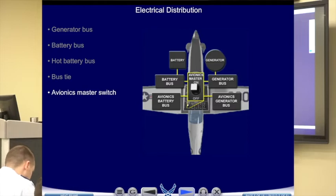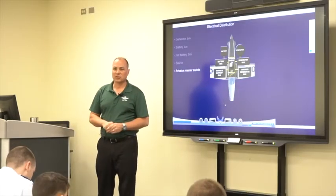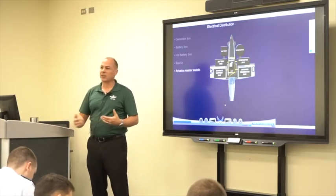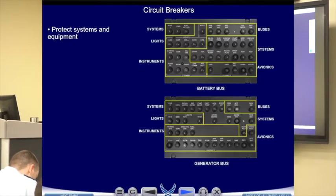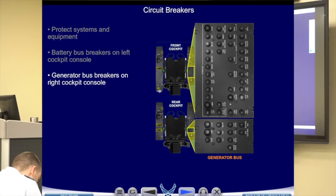The avionics components are controlled by the avionics master switch. That powers up our radios, our RMU, our EADI or EHSI, all of those components through one switch. Notice it powers both battery and generator bus components together. It's the only switch that has both of those connected to it.